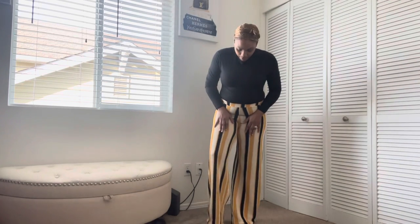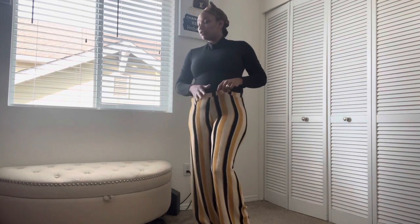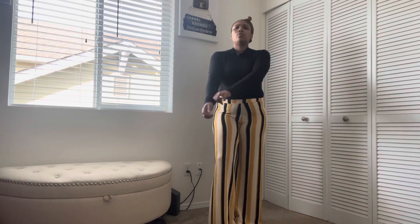Okay, so here is the next pair of pants, or the third pair of pants. These are the ones that I was telling y'all I ordered the matching shirt to, which I think is kind of like a halter top, I can't remember. These pants were $35.90 and the shirt was $20.90. After tax and shipping it was like $36, so before the shipping it was like $30. I paired this with a bodysuit turtleneck just to show y'all what the pants look like.